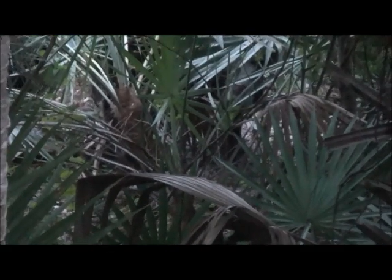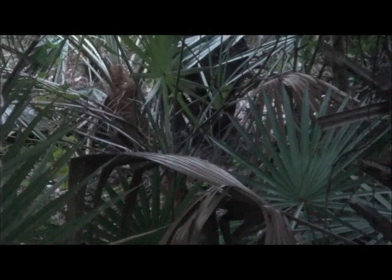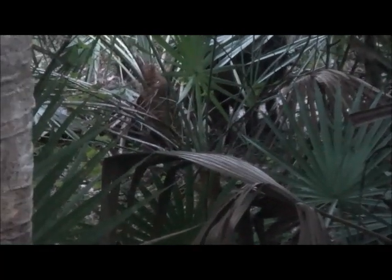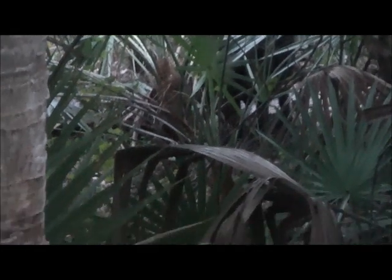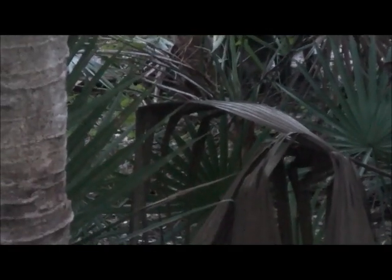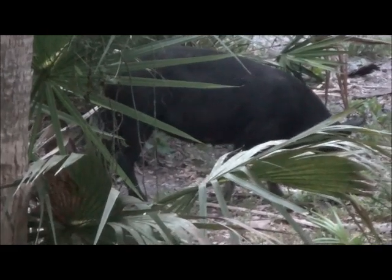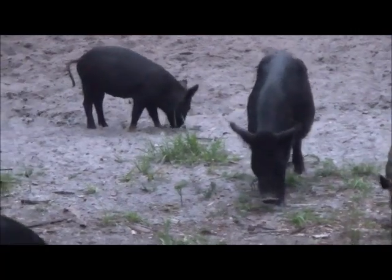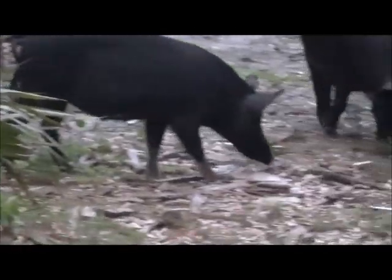This is gonna work, people. We can still get it done here in the middle of summer. Y'all come on in here and let's get us a swine kill. Kissimmee River Hunting and Fishing. Boom, dead hog. That's what I'm talking about.